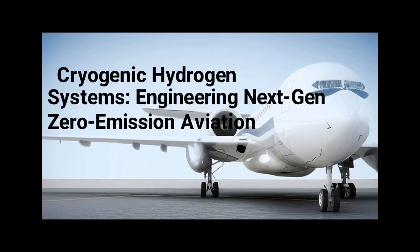For instance, Florida State University researchers recently designed an innovative liquid hydrogen storage and delivery system that also uses the hydrogen as a coolant. Projects like CHEETA in the US and Clean Aviation in Europe are fostering vital collaboration. The Overleaf project in the EU is focusing specifically on advancing liquid hydrogen storage tank technology.